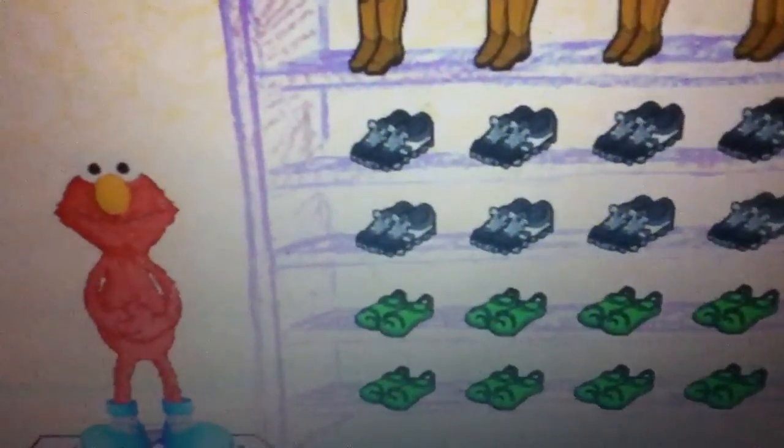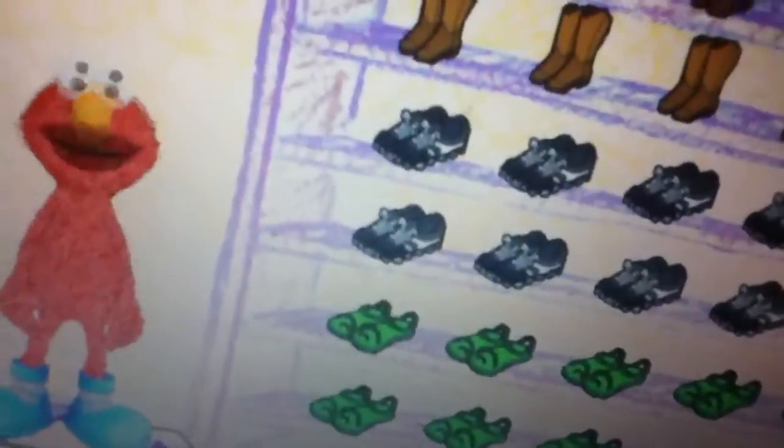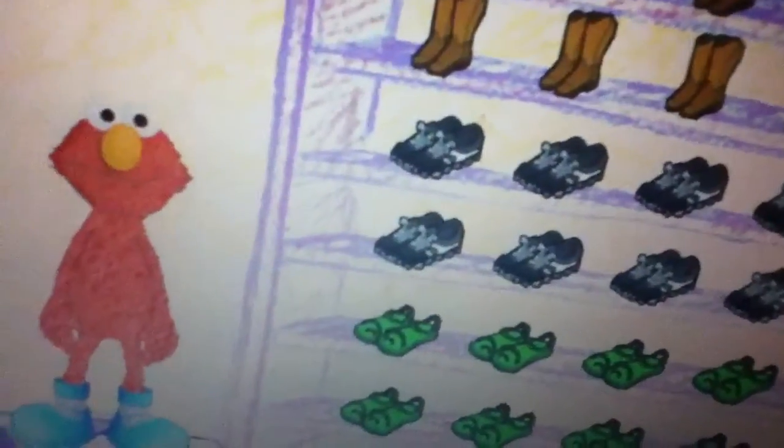Gadzooks! Skis! Elmo's ski boots and skis. Thank you.